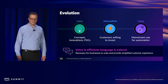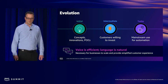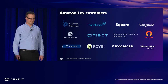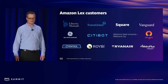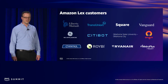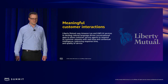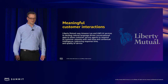Over the last year, we are observing mainstream use of Lex for customer service automation. We appreciate the feedback from our customers, and we continue to work backwards from their requirements for innovation in this space. We have seen broad adoption across insurance, financial services, and travel, to name a few industries. Customers are using Lex to automate customer service experiences in their contact center. For example, Liberty Mutual Insurance used Lex to improve the response time and quality of their service for end customers.